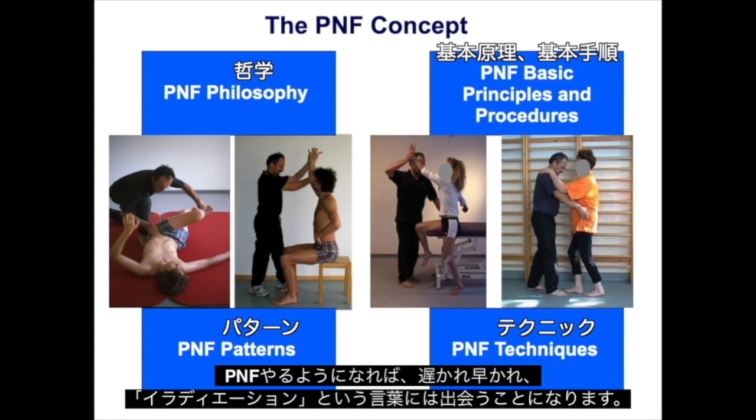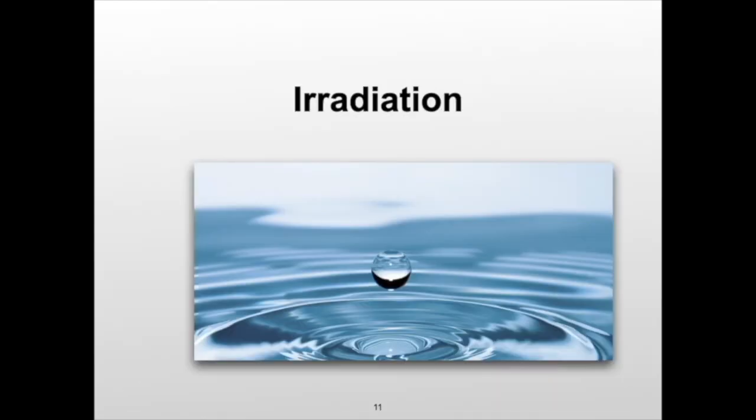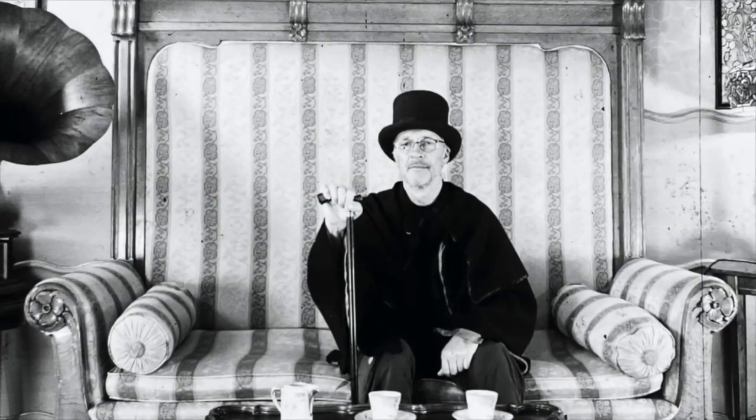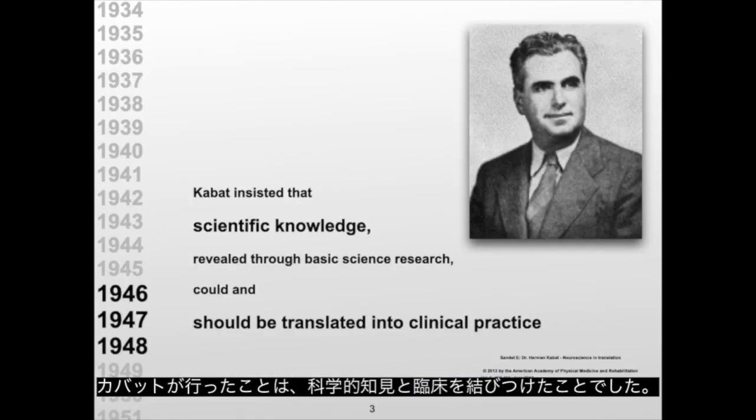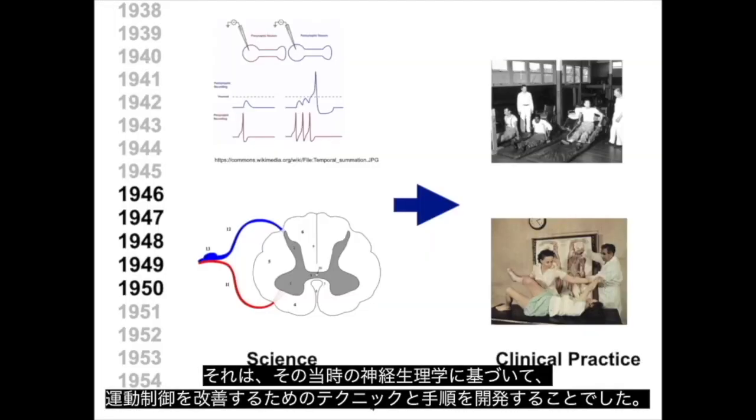So when you deal with PNF, sooner or later you will come across the term of irradiation. And for this we should go back into history. So let's go to the roots of PNF. PNF goes back to the work of Dr. Hermann Kabat and Maggie Knott. Kabat's intention was to translate scientific knowledge into clinical practice, which means the neurophysiology, as known at that time, was the base to develop techniques and procedures in order to improve motor control.